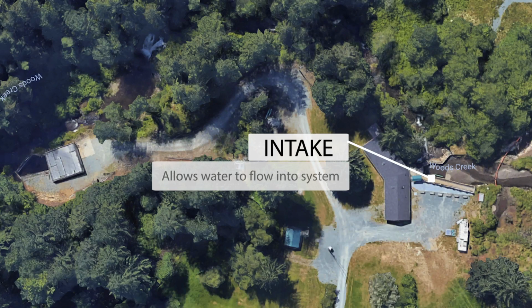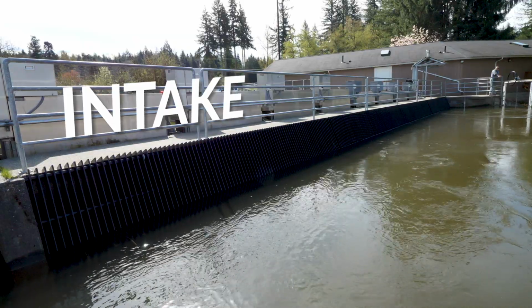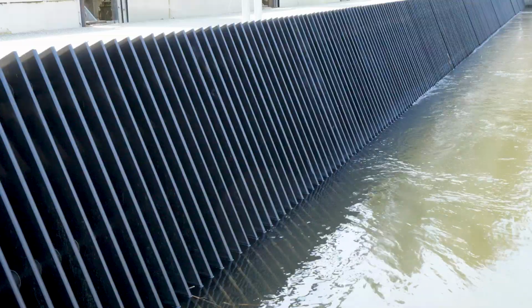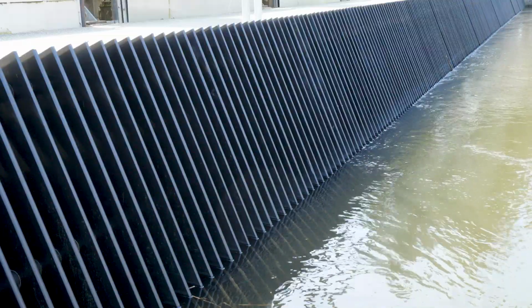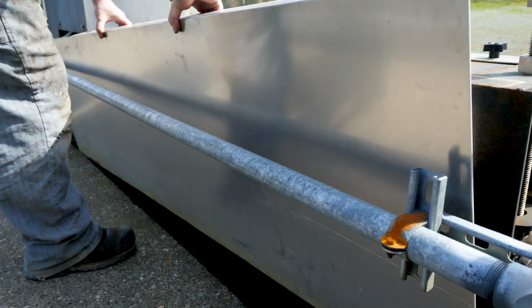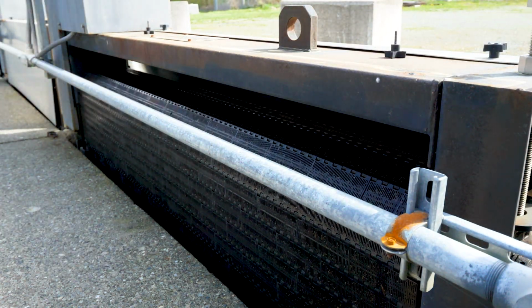The next part of the system is the intake. The intake is an opening that allows the flow of water to continue its journey in the system. It has 2 sets of screens to minimize potential injury to the fish from contact with the facilities. The first is a trash rack to keep out larger debris, and the second is a rotating screen that catches and screens out smaller debris and prevents fish from entering the intake.